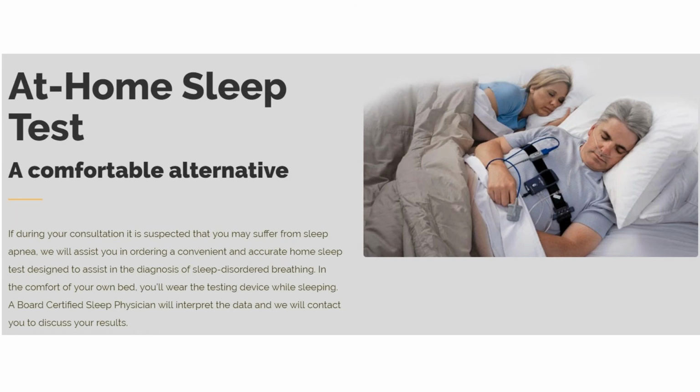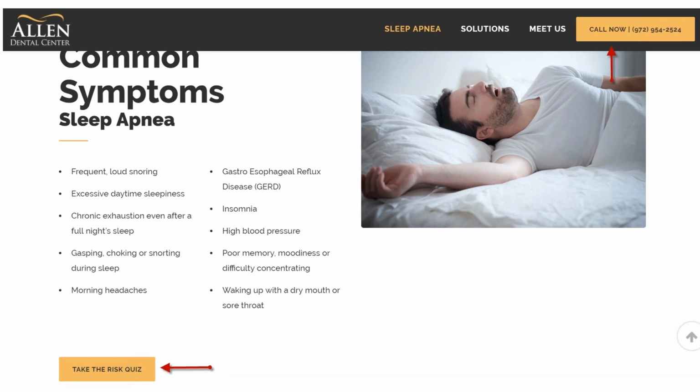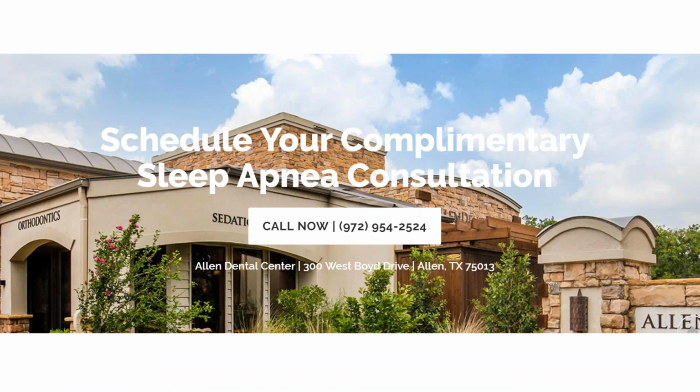And so everything about this website is designed to convert that visitor into a scheduled appointment, because ultimately that's the primary goal of your website. So you want to have clear calls to action throughout the website, telling them exactly what you want them to do, whether it's take the quiz, which is a smaller step than calling to schedule. You're giving them options to keep them moving down that path to becoming a patient. And you want to very clearly define what you want them to do and say it multiple times in multiple ways.